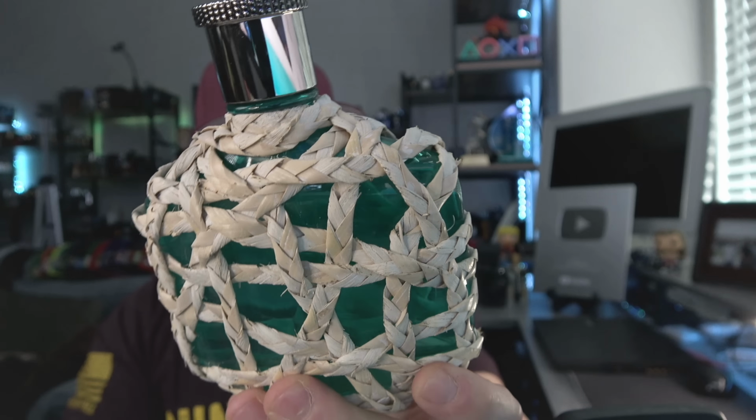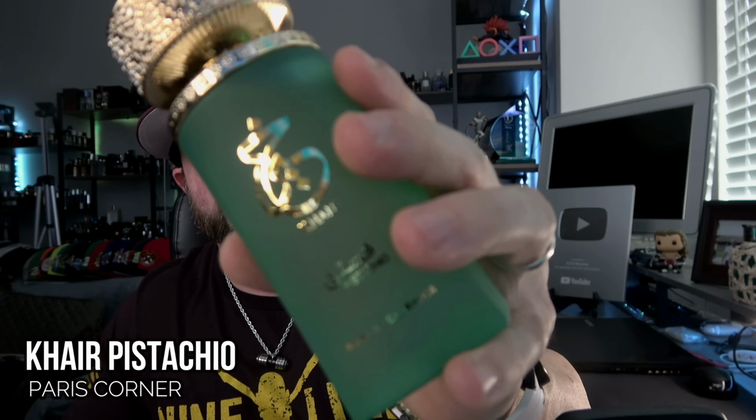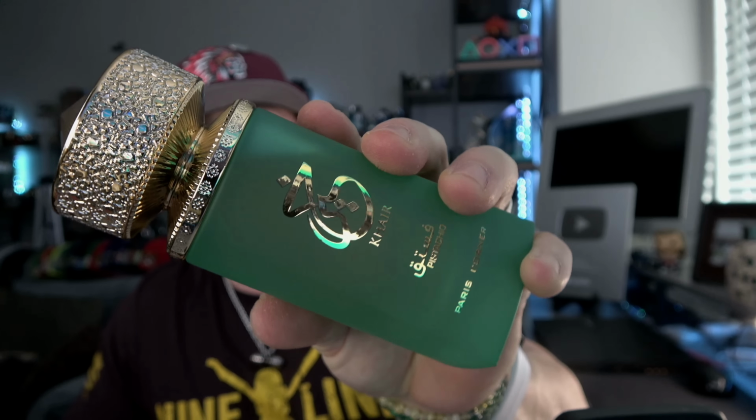It's Varvatos Artisan Teal. Now this one's that dangerous game I was talking about because it is a feminine-leaning, gourmand-heavy fragrance, which I do like my share of feminine-leaning fragrances, but gourmand's not really my thing. But this is an exception. This is a fun, playful, candy and ice cream type of scent. This is from Paris Corner. This is called Khair Pistachio. This is Paris Corner's take on Yum Pistachio Gelato from Khair.